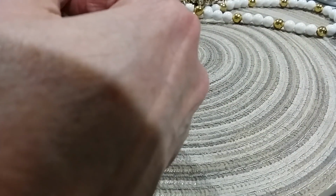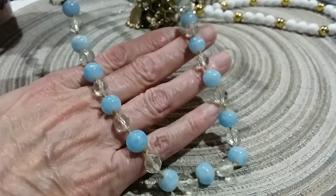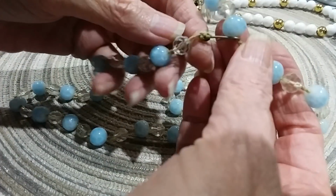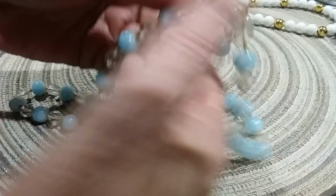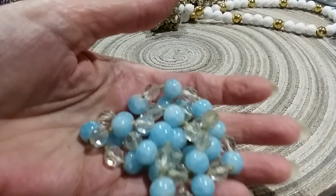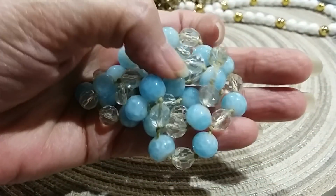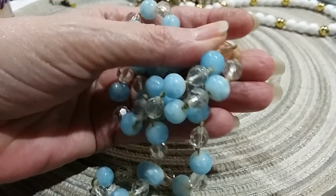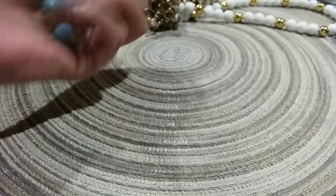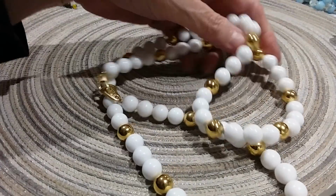Here's a very glass beaded necklace. It's pretty colors. It's old. It's only got a little hook here. And it's stretched out. But the beads are really nice on this. They're glass. Aren't they pretty? Glass and crystal. These are cold beads. So it's an old necklace that's seen its better days, but the beads are still good.